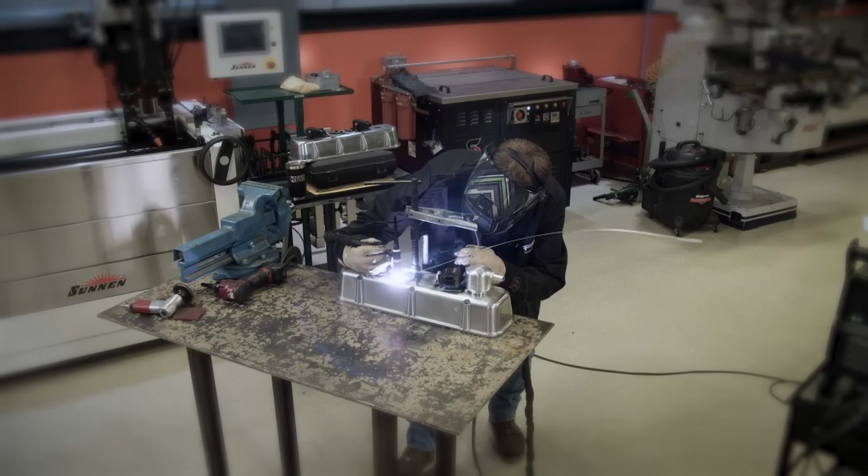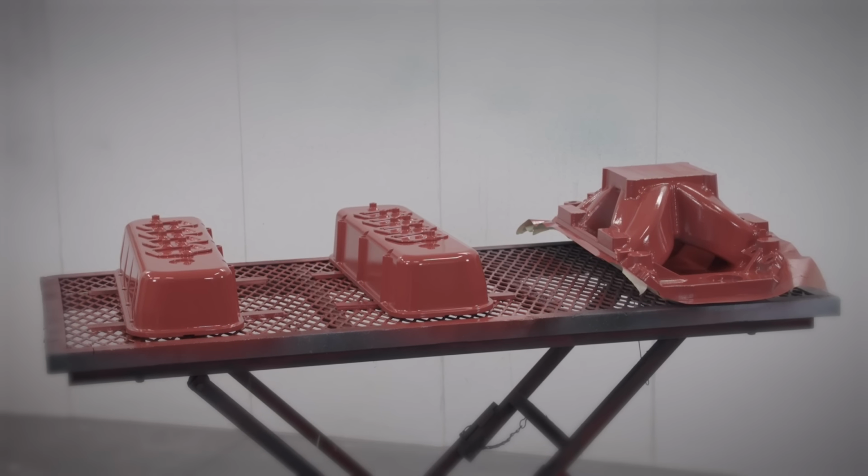So after we modified our valve covers with some coil mounts, we gave the block, valve covers, and intake a glossy coat of classic red engine enamel from POR-15.